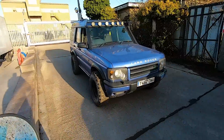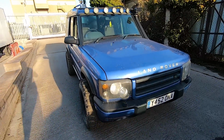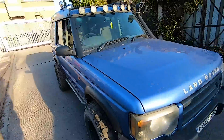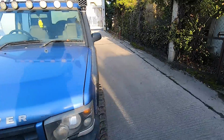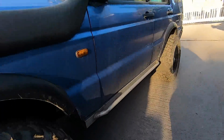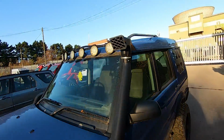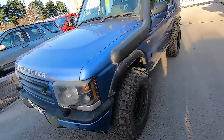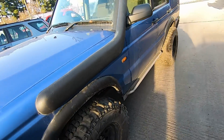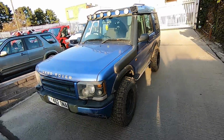And here is my weapon of choice for the day. It's a TD5 Discovery. And this is pretty much how it came into us as a scrap vehicle. So this is how you do budget off-roading. We have rock sliders, we have a snorkel, we have spotlights, and these wheels are what we've scavenged off other vehicles that have come in. So should be a good day today.